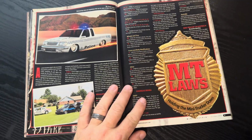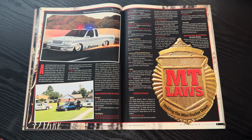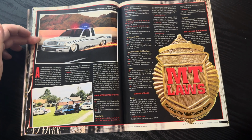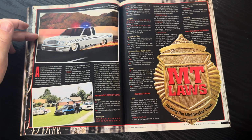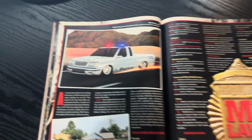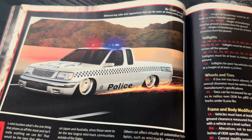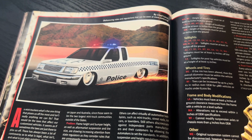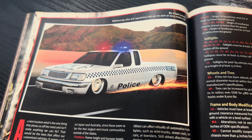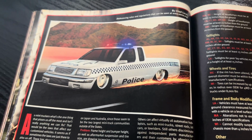So, yeah, here you go. MT Laws. So this was kind of a cool thing. We saw it in the upper right corner with this kind of as the lead-in. This was probably an Arizona photo because this looks like the cover truck, right? Just dawned on me. That looks like the cover truck from No Regrets that we saw not too long ago. Of course, Photoshop and things like that. It wasn't white, it was blue.